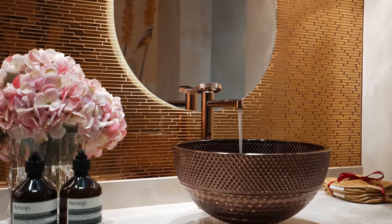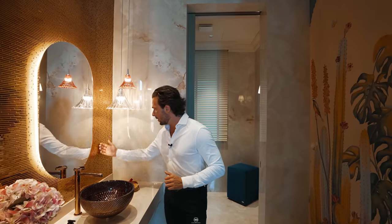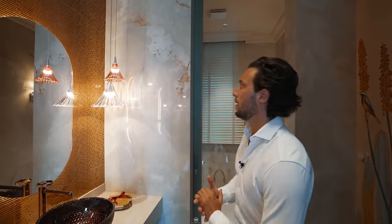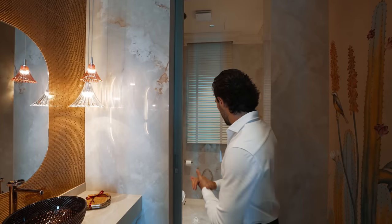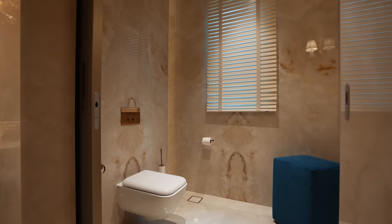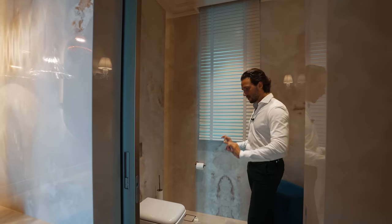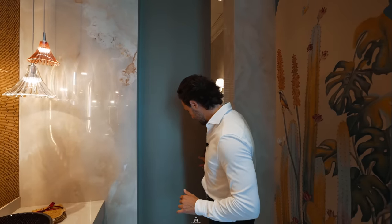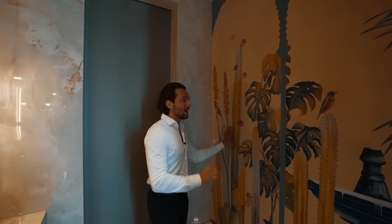We have Gessi taps as well in the same kind of rose gold coloring. The backdrop, which is in the same color code as the taps. Baccarat lamps dangling down, nice porcelain backsplashed everywhere, and of course, can't be missing, is your toilet here. Also, super stylish, clean pocket door to close the space down. And voila, this is a stunning powder room. Probably one of the nicest I have seen.